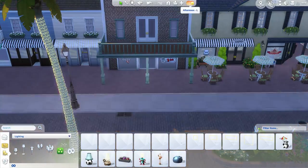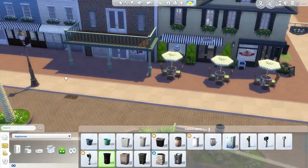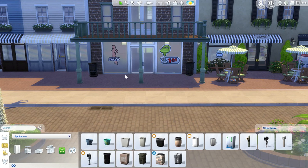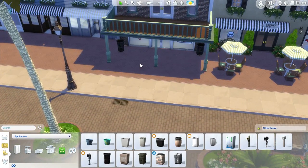Let's get back to the afternoon. Should probably have a trash can somewhere. Not sure if it would be too much to have trash cans on either side. I mean, I could do that. I'm not sure what else to put there. I don't want to put benches because that would just block the window, so I think it's fine without benches there. There's not a whole lot of room here for me to put things.